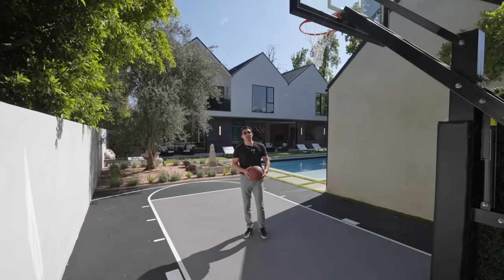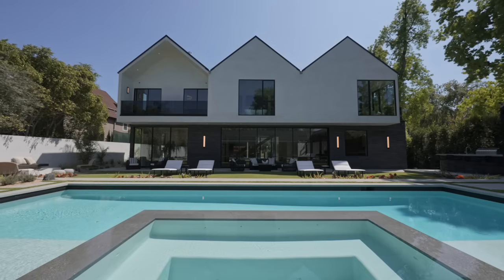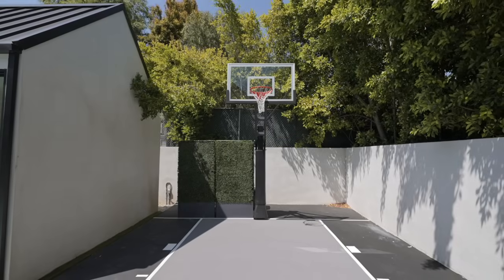Today we're in Encino, and I'm gonna give you a full tour of this brand new construction home behind me that features this gorgeous backyard and a basketball court. So let's get into it.